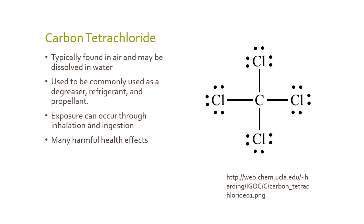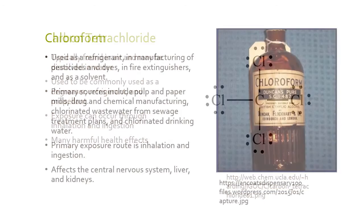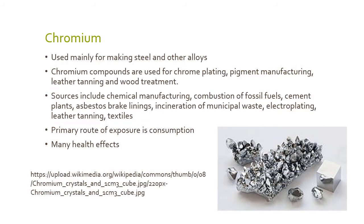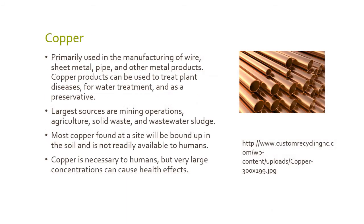Carbon tetrachloride can be found in air and may be dissolved in water. It's used as a degreaser, refrigerant, or propellant. Chloroform is used as a refrigerant. It can be found in pesticides and dyes and can also be used as a solvent. Chromium is another heavy metal. Copper is considered another heavy metal.